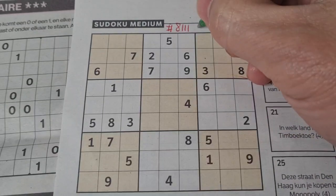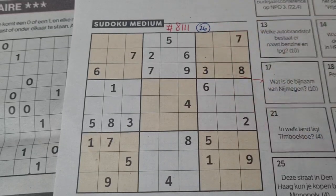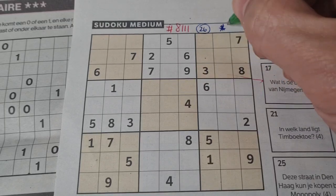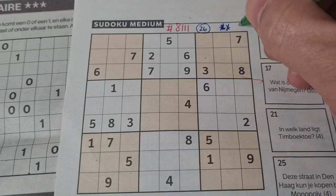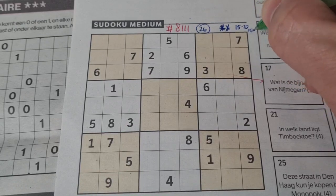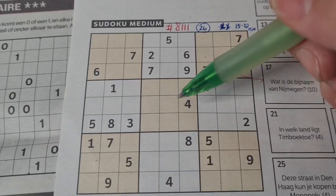If you compare with the 1 star, 2 stars, 3 stars, and 4 stars Sudokus in the additional, this will be a 2 stars puzzle. For a 2 stars puzzle, I need 15 to 20 minutes to solve. That's my time limit. Alright, 3 minutes already passed, so let's get started.